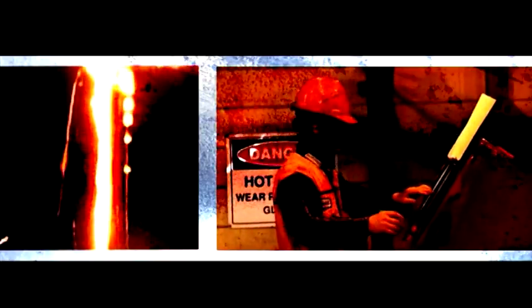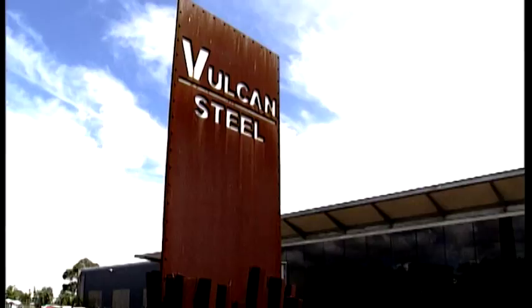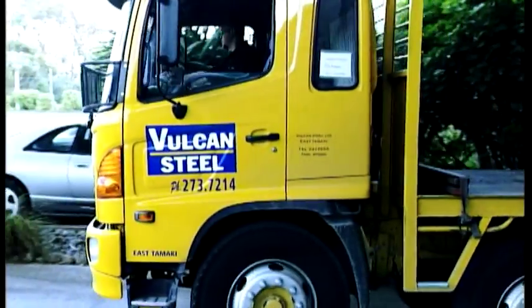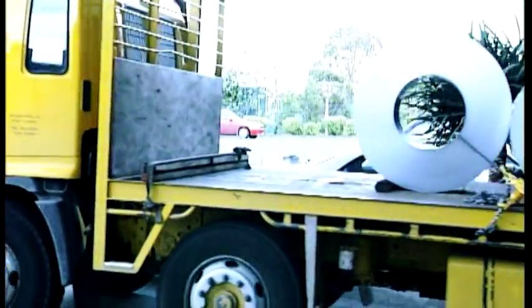Steel distributors require extensive warehousing facilities to carry a large inventory. Often customers need them to hold stock and supply them on a just-in-time basis. One vehicle can have up to 30 different orders to deliver, so accuracy is paramount.